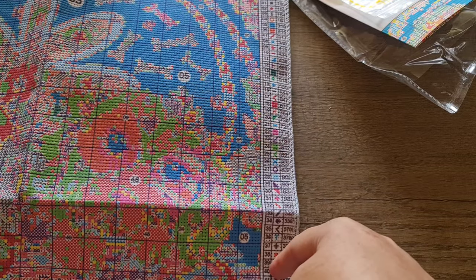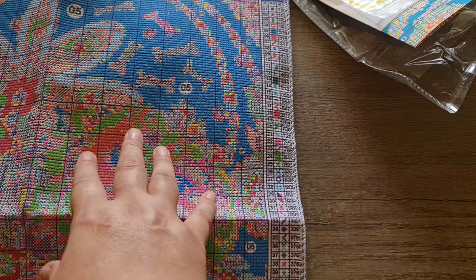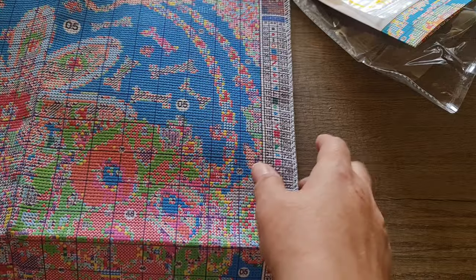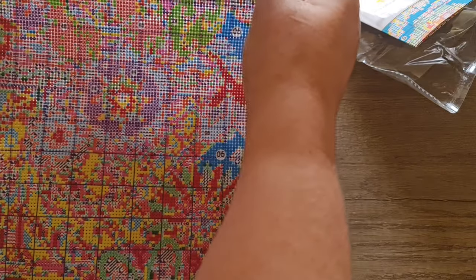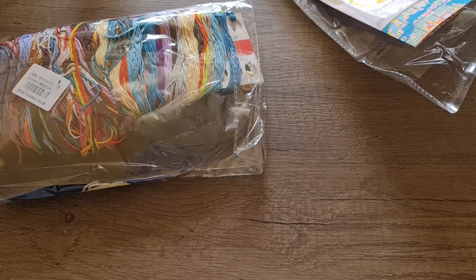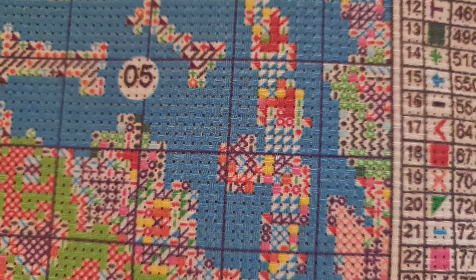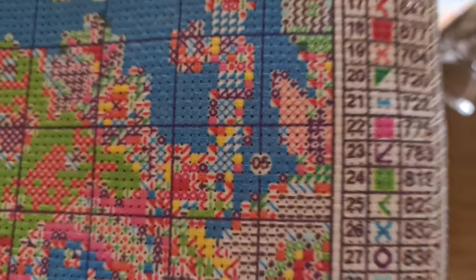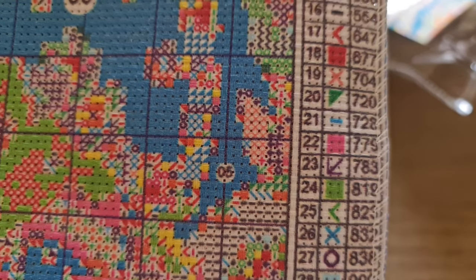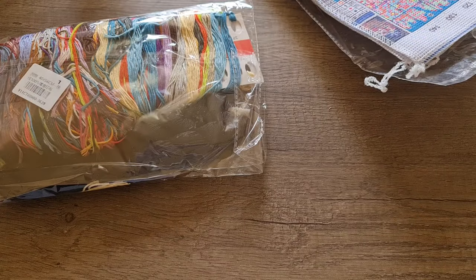You've got a lovely big key down here. The stitching does go into the numbers a little bit, but the paper pattern will match the canvas, so that's all good. Yeah, I really like this. Let's fold it up here and give you a look at the printing on the canvas, which is clear. Yeah, looks like everybody is where they should be. You know, there's no straying. So yeah, lovely, lovely.